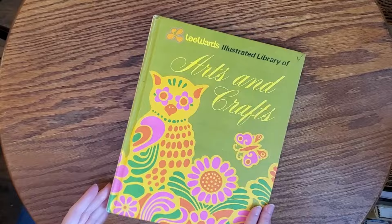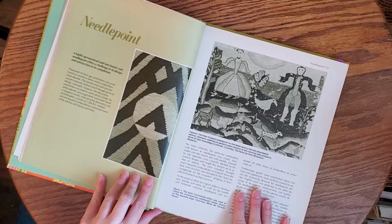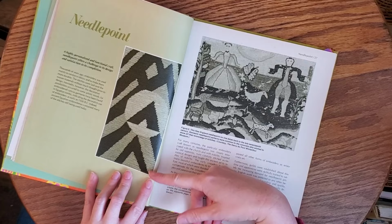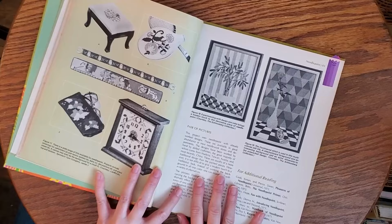I did use another volume for my first library day. This is from 1974. All right, so here we have a little bit of history of Needlepoint. Right off the bat, you can see some amazing geometric work as well as some traditional work. Both of these pieces done in tent stitches. Is there anything in here? Yeah, here we go. So here, what I wanted to show you were these pieces.